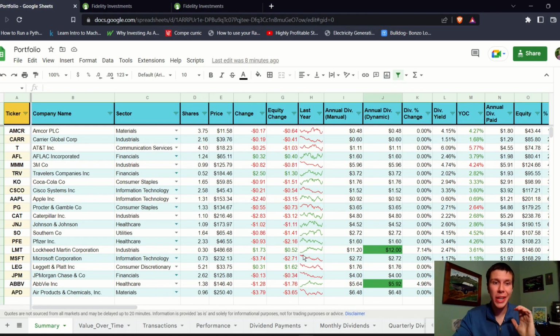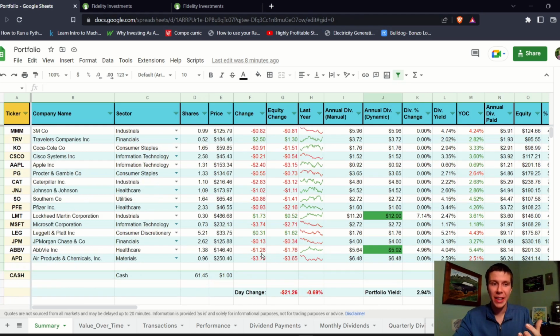So first, just looking at the portfolio spreadsheet before we make any updates. The first thing we want to look at is these dividend increases. So we actually got 2 dividend increases this month in October. Actually, one of them was in September, but it wasn't updated in the spreadsheet because it was announced on the very last day of September. So we haven't updated it yet, but this is from Lockheed Martin. It was a 7% increase from $11.20 to $12 per share per year. So we'll go ahead and update that. I'm really excited about that one.